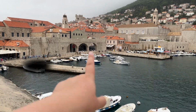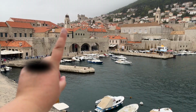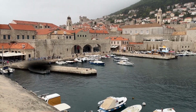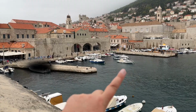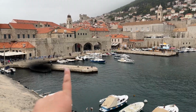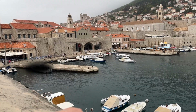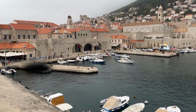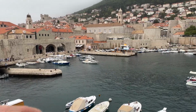Now, this bay is where, if you look on the other side here where that tower is, that is Rector's Palace, and this is where all of the shipping and trade would come in. Often these archways were actually where they would bring in the ships to shelter them. And now we have this gorgeous bay we get to enjoy.